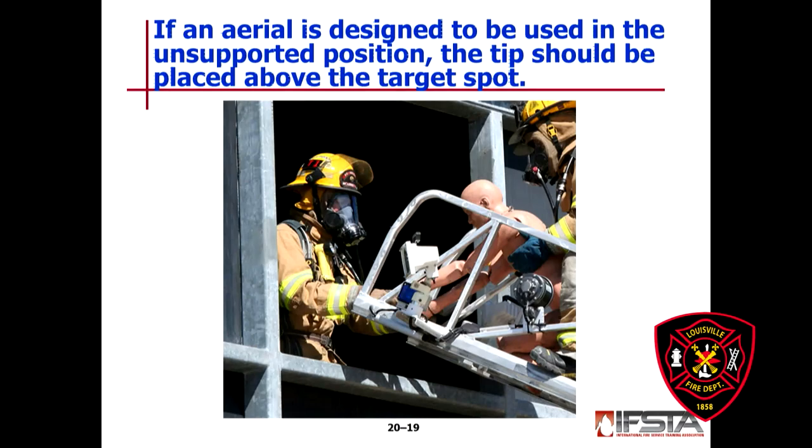All right, it's going to talk about unsupported tips. Why do we not place our ladders on window sills or roof lines to support them? Where would the stress occur mostly when you're doing it? Yep, in the middle. You're putting undue stress.